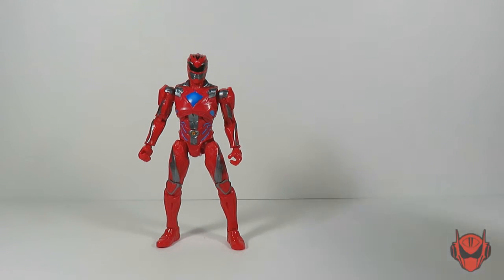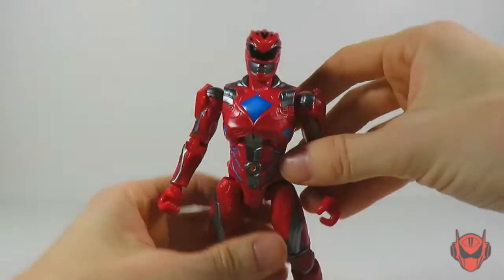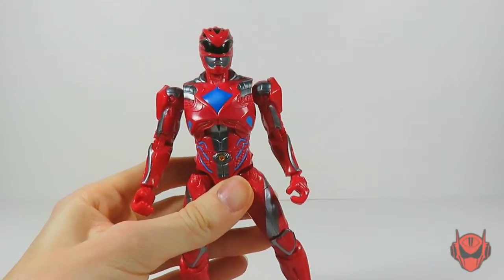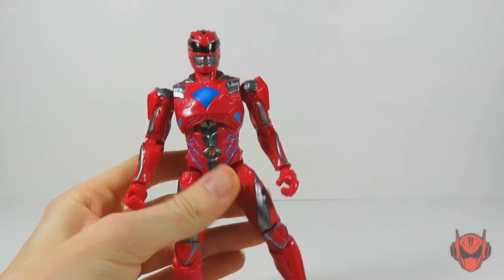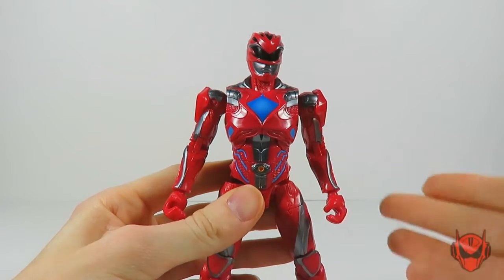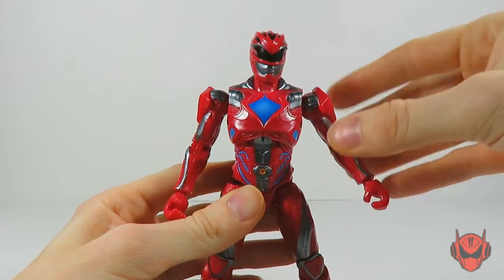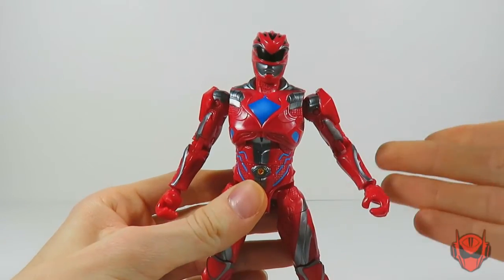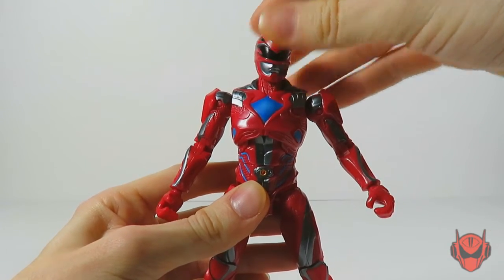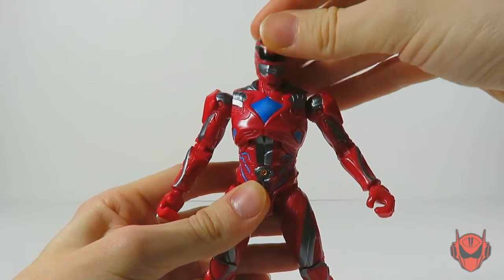Sadly, this isn't going to be a long video review because this figure is basically as similar as it can come from the actual Comic-Con release. But I will say, there is one little bit of improvement that I do appreciate from Bandai of America. This was something that was totally needed, and that is that the joints from being loose on the New York Comic Con release have been tightened up.